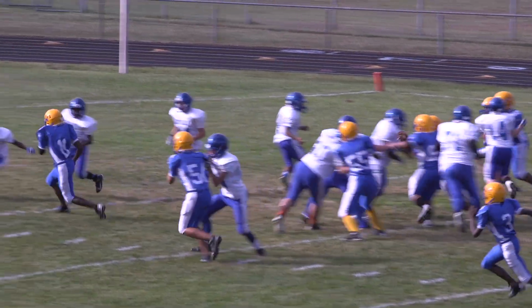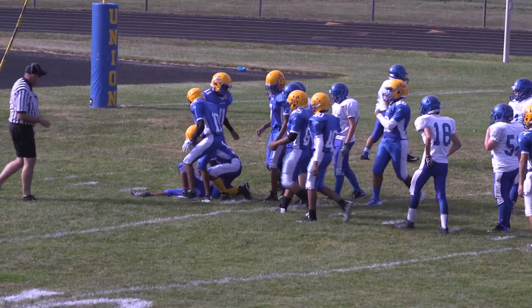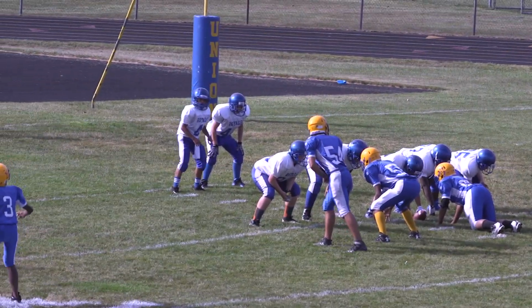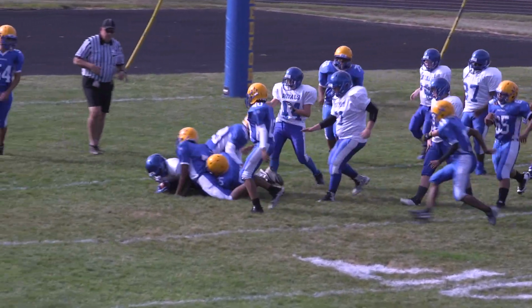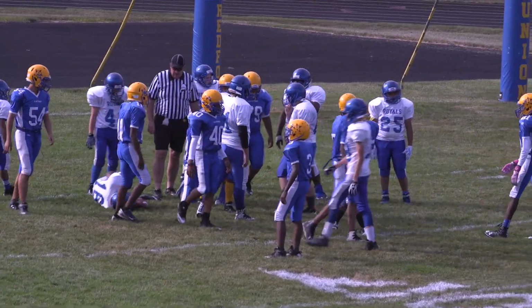Oh, fumble. It was picked up quickly by number 16. He's going to be met at the 5-yard line. Kirkowski takes a snap, and it's a little pass to number 16. It's going to result in another loss. He's going to be brought down around the 1 yard line.